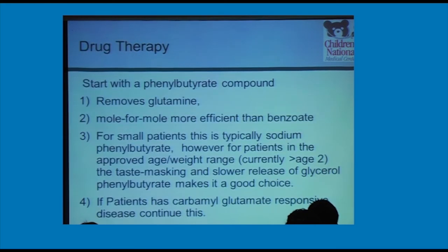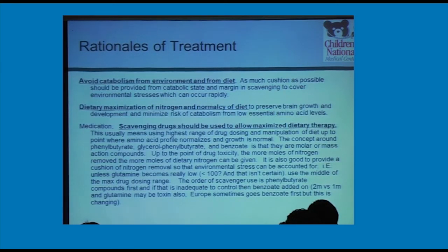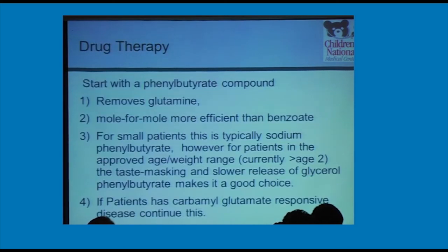All right. So some of the rationales: avoid catabolism. Aaron's going to talk about this a little bit more, but do everything you can to keep these children from breaking down their own protein. We use the scavenging drugs. We use phenylbutyrate because, at least in our experience, it works better. The Japanese data is all based on the use of only benzoate because phenylbutyrate was a banned substance in Japan. When we did a head-to-head comparison of using phenylbutyrate in the patients versus benzoate, we got better outcomes there, and that's just kind of where our data pool lies right now.